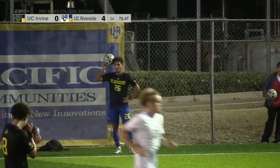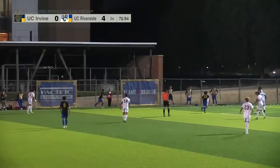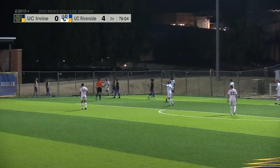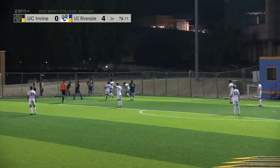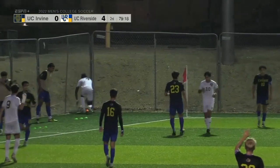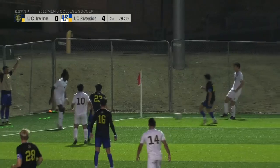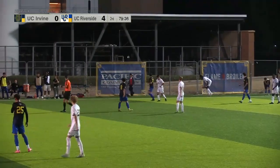So a good look at Josue Varela. Varela logging some minutes here tonight. Varela has played 12 minutes. The sophomore out of Sun Valley, California. As I mentioned earlier, out of the LA Galaxy Academy. A lot of players on both these teams from MLS academies. 80th minute out here in Riverside, 4-0. Highlanders on top with a commanding lead here.